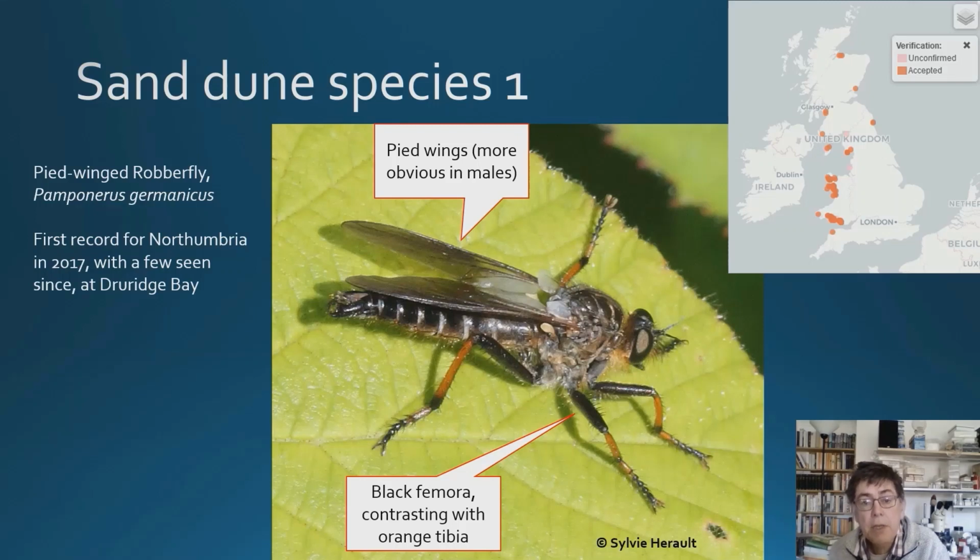It is a sand dune species, but it also tends to go towards the back of the dunes and up into the more vegetated and damper parts there, and I think that's where it's been found, at the back of Druridge Bay a few times. And there is the, just picking out that Northumbrian record on the map.